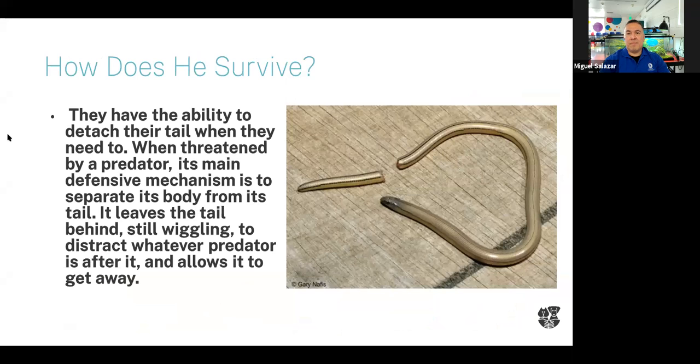And then how does he survive? Similar to what we demonstrated with Leonard earlier. This is actually a good pic of, I believe, a California legless lizard. These you will hardly find. You'd have to be sifting around certain areas to find one. But they do the same thing. They can break their tail.